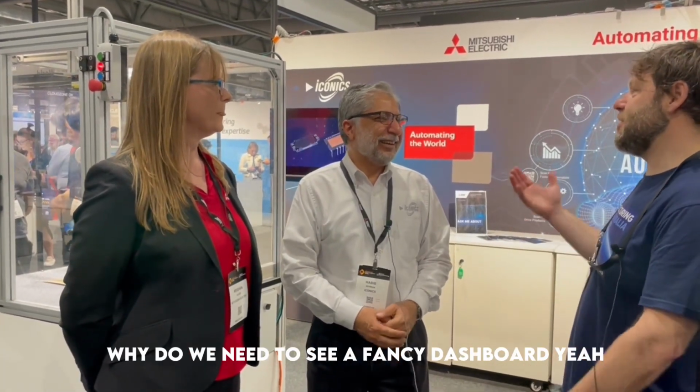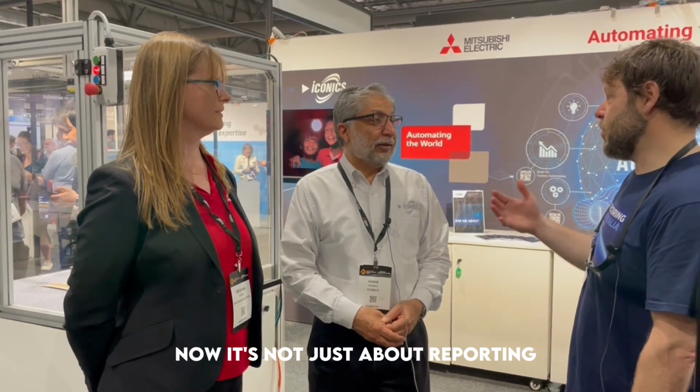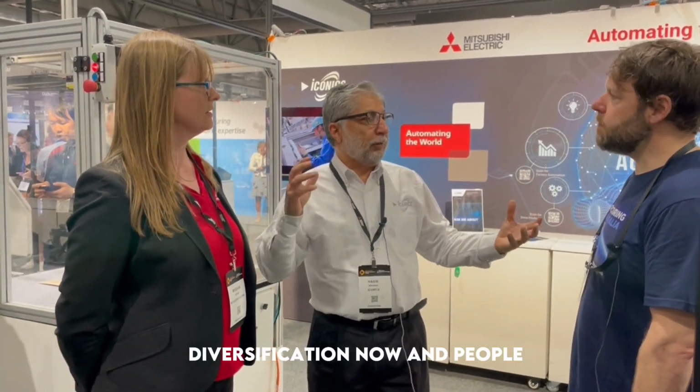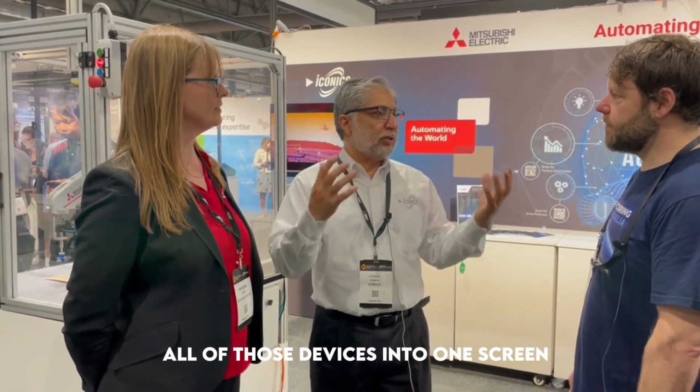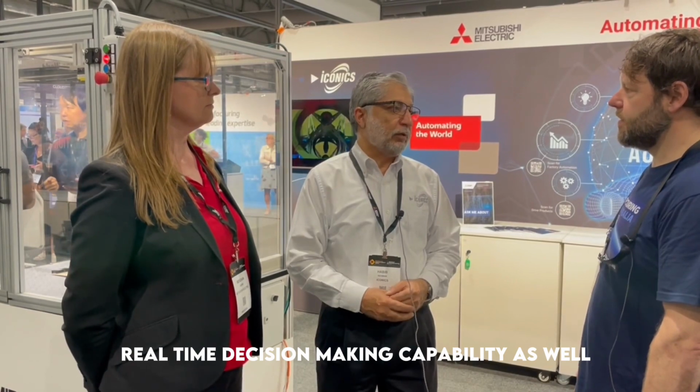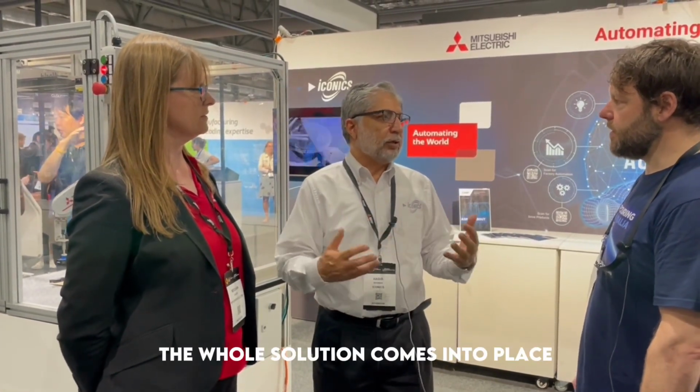In the old days, manufacturers would say, we can just go and look. Why do we need to see a fancy dashboard? But now it's not just about reporting and that single source of truth. It's also that we need that data so we can make more informed decisions and use that intelligence, right? And one of the things happening for the last few years is remote assets. So there's a lot of diversification now, and people want to connect all of those devices into one screen: multiple factories, multiple locations, and especially the work from home kind of environment is also pushing us toward this kind of visualization, where we want access to real-time information and real-time decision-making capability as well. That's where the whole solution comes into place.